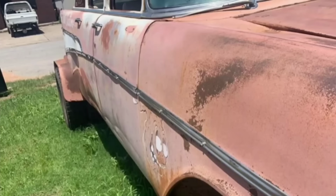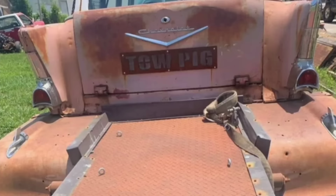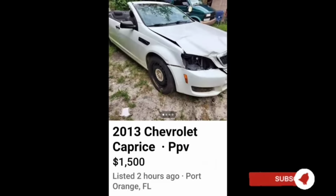God almighty. This has got to be the most messed up wagon that I have seen in I don't know how long. The platform on the back. Seriously? The platform. This thing is so messed up. This is going to have an award for the most messed up wagon on the planet. Next, a 2013 Chevrolet Caprice for $1,500.